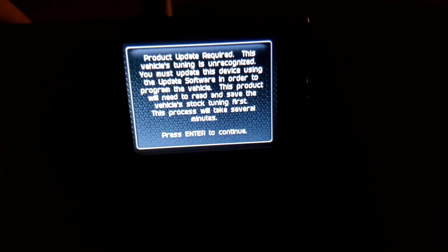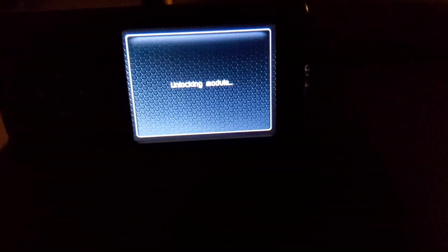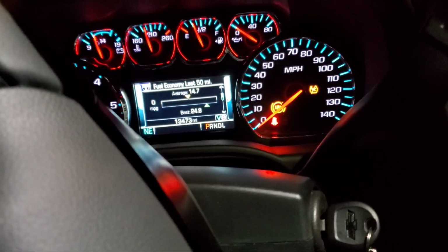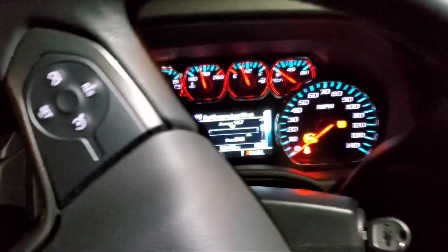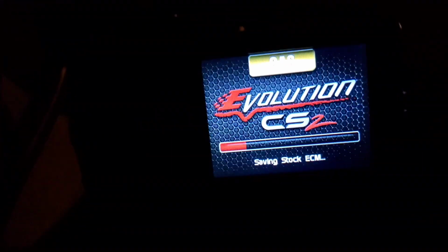So I've gone through this whole process, right? It will then validate the stock. It will unlock the modules, right? You can see it's actually screwing with the computer now. Traction control, unlocking the bootloader, and then it goes through this whole process. It's saving the stock ECM. It's doing all of this extra stuff that it doesn't need to do because they supposedly already have the files.